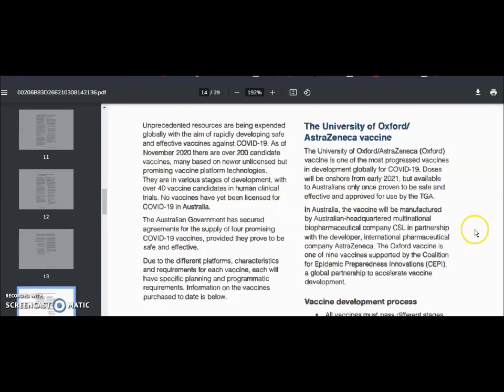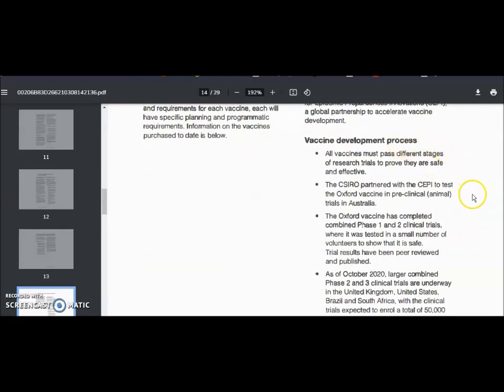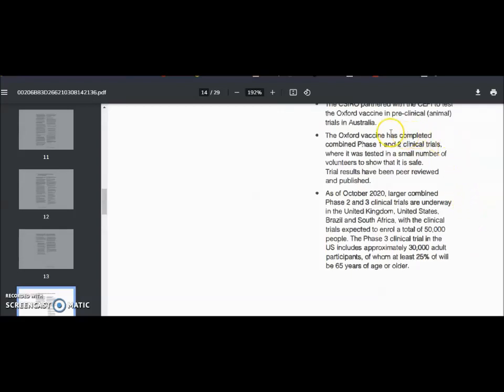What have we got over here? Once proven safe, vaccine development process. All vaccines must pass different stages of research trials to prove they are safe and effective. The CSIRO partnered with CEPI to test the Oxford vaccine in preclinical animal trials in Australia. The Oxford vaccine has completed combined phase 1 and 2 clinical trials, where it was tested in a small number of volunteers to show that it is safe. Trial results have been peer-reviewed and published.